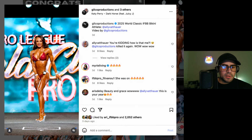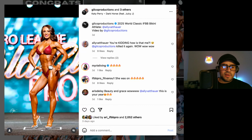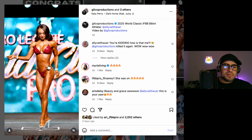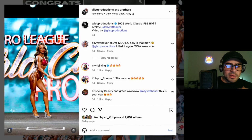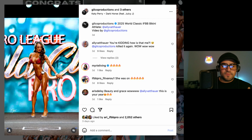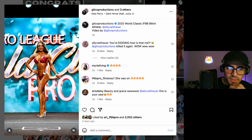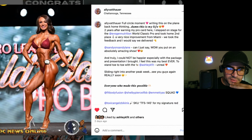And also being tighter, it's kind of finding that balancing act of being on point in front and the back. One side could be great, and then the other side is just a little too conditioned. There's got to be a way for her to find that rhythm, and we'll see how she does this weekend. But I definitely think that she has a great look, great stage presence.